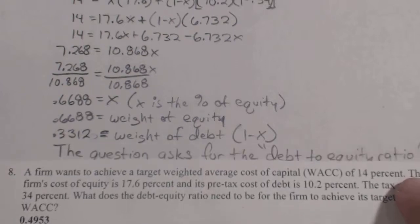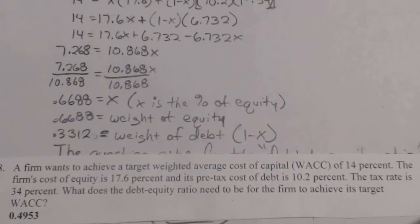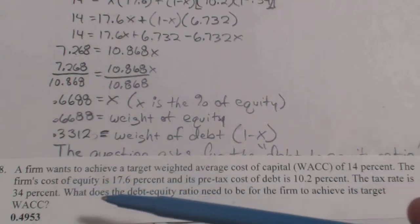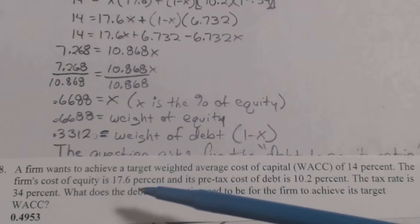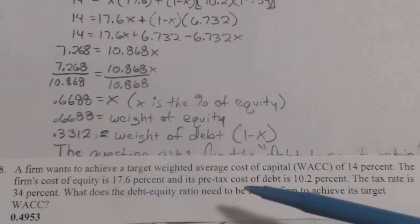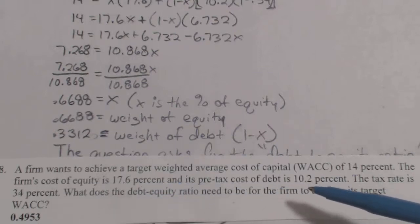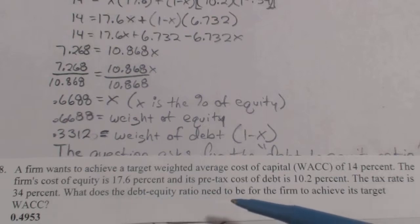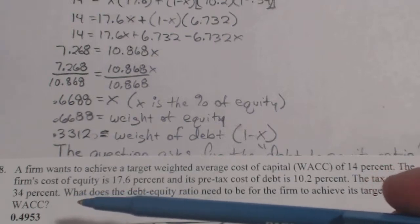Okay, a firm wants to achieve a target weighted cost of capital, WACC, of 14%. The firm's cost of equity is 17.6%, and its pre-tax cost of debt is 10.2%. That's pre-tax cost of debt. The tax rate is 34%. What does the debt-equity ratio need to be for the firm to achieve its target WACC?